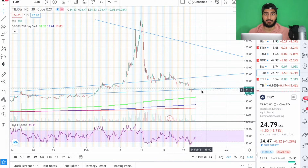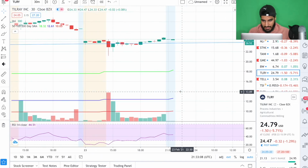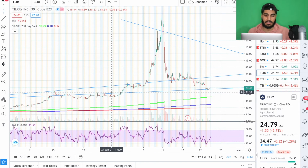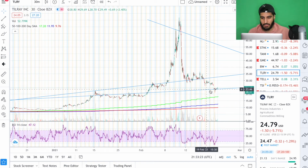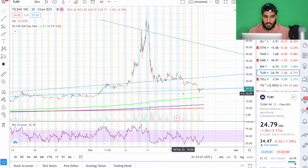It seems like TLRY has been down a lot recently, and so we were down another 5.71% today. But we actually closed out very nicely above our support line, and this is that final line of support that I have. So this is that final line of support on our uptrend on TLRY. This was an extremely steep uptrend, and this is a less steep and very stable uptrend, and so we're still above that line, so we are still a little bullish here on TLRY.